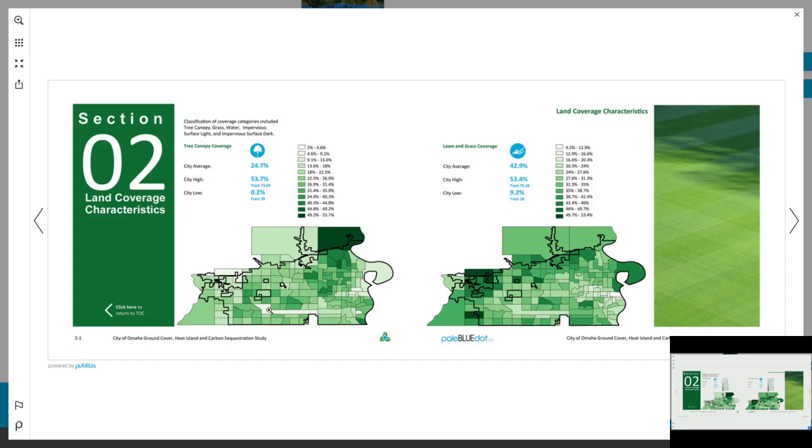For those of you who aren't familiar with this, Ted Redmond of Pale Blue Dot will be giving the panel here in an hour and a half. He is the president of Pale Blue Dot, and it's their company that's helping us with our climate action and resilience planning, in particular this data analytics. I don't know if he'll talk about plants, so I just wanted to bring it up today. He has a lot of things that he could talk about.